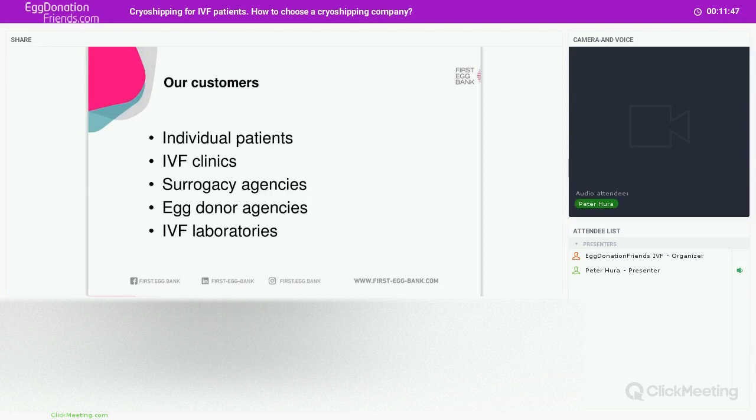Okay, so who are the customers who actually require these services? Of course, the main part of customers are patients who need to transfer their own material for future treatment. But it's also available for clinics and material consignors which need to transport donor materials for their future IVF cycle, as well as for IVF laboratories for some tests there, for example, PGS test or PGT test.